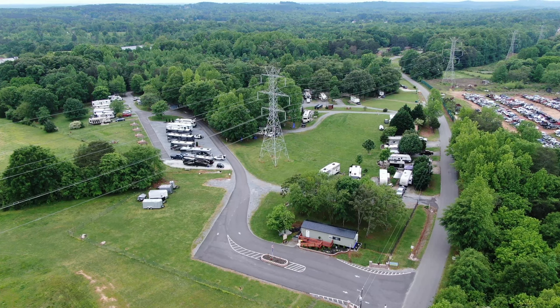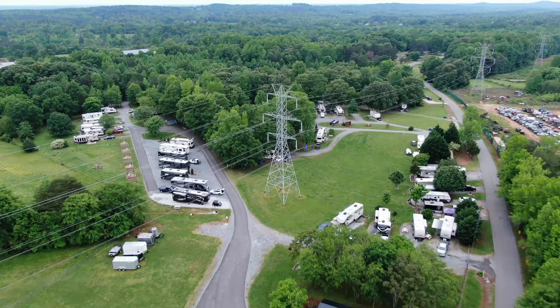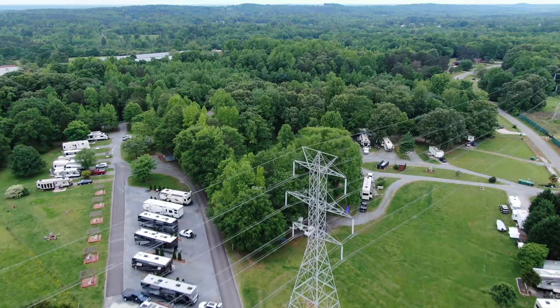Let's see, what else can I tell you? Oh, so it doesn't have amenities like showers and things like that. You have to be pretty much self-contained if you come here. And it also doesn't have any tent sites.